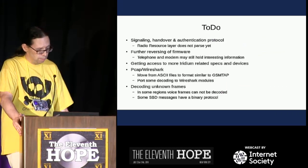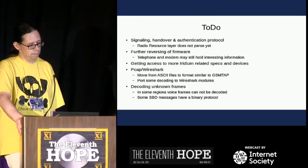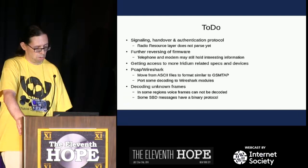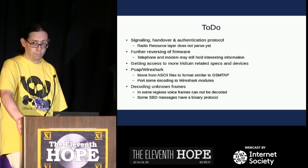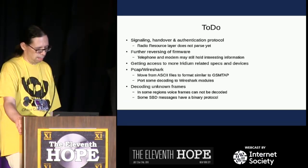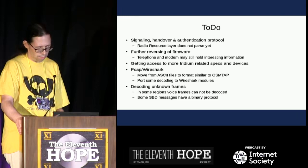Stuff that still needs to be done: understanding the radio resource layer, how they handle which frequencies they choose, and how they authenticate to the network. We still have a few blobs of firmware to reverse engineer to find more, maybe debug information. If anyone has interesting Iridium devices, we always want to look at those. The Wireshark dissector I mentioned already needs to be enhanced, and there are more unknown frames. Even in SPD, we see data that we do not understand.